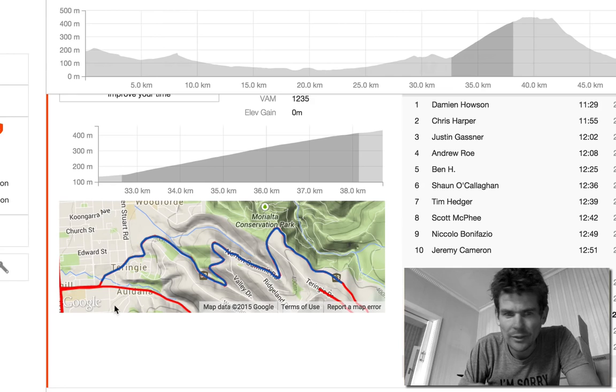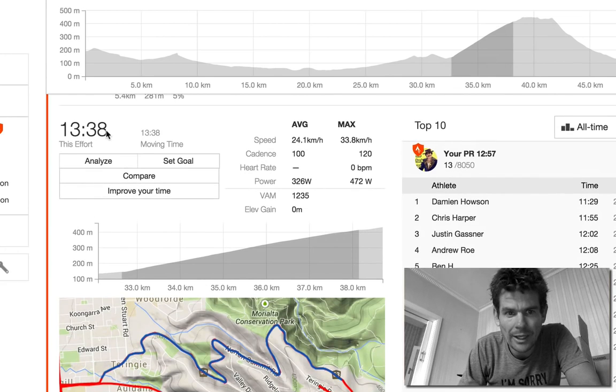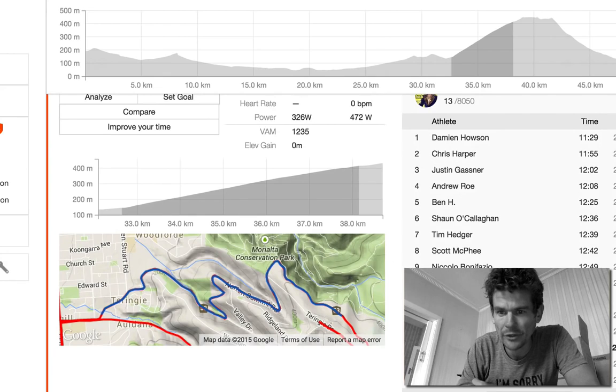Let's click it on down here. So that day I did 326 watts. Time 13:38, so a pretty decent time, but the power is low. I've got a lot more in me for that time. On a good day I could do at least 360 at 66 kilos, approximately. So this bike has the potential to go under 13 minutes with me. My best time is 12:57.